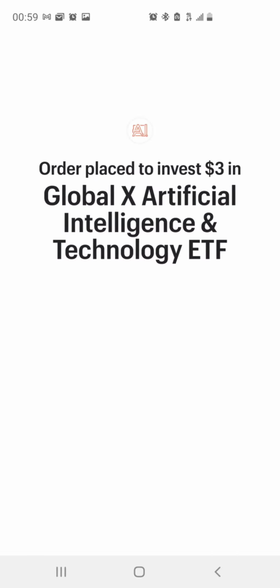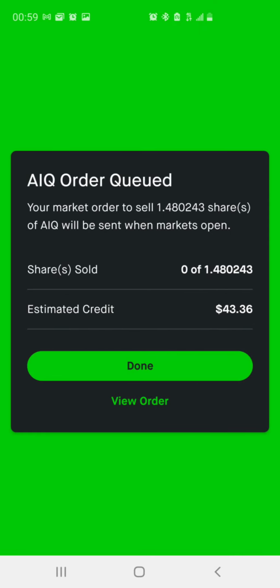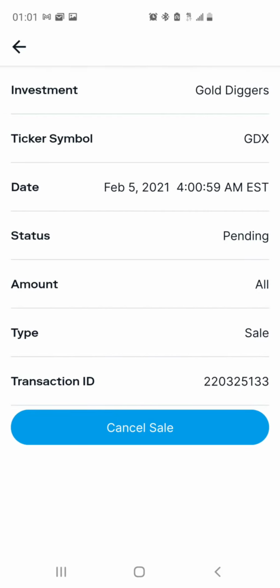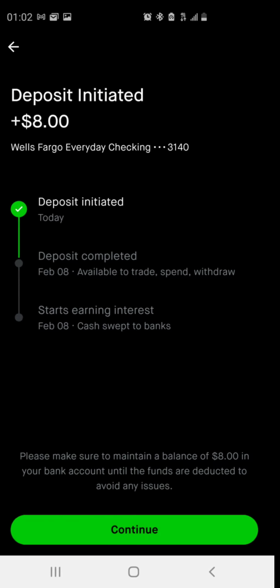Then we purchased $3 worth of AIQ, which is an artificial intelligence technology ETF. That came from us selling 1.48 shares at $43.36 out of the Robinhood. So we locked in our $3 profit in the public account. Then we went ahead and sold all of our GDX stock. This is a gold miner stock. It's called Gold Diggers in the Stash account, but the ticker is GDX on any platform. We did take a small loss, about $2 or $3 on this trade. Gold hasn't done very well over the past couple months.